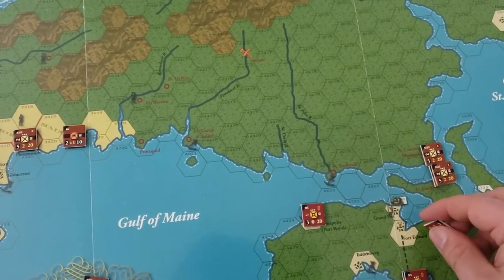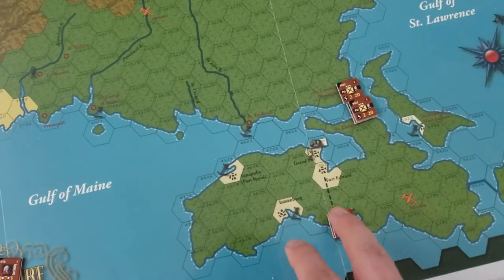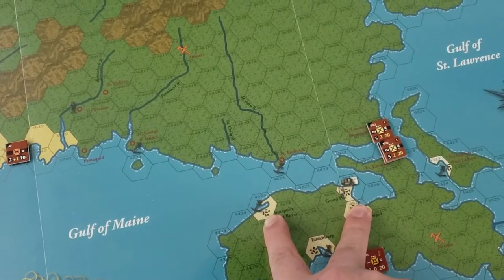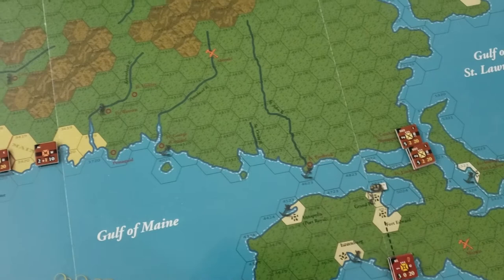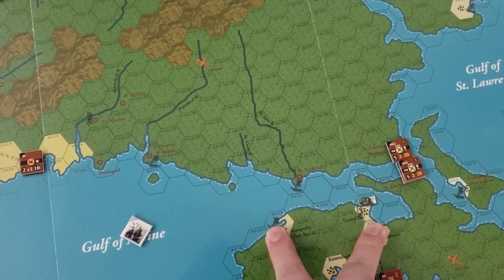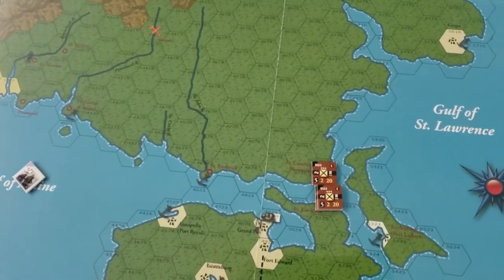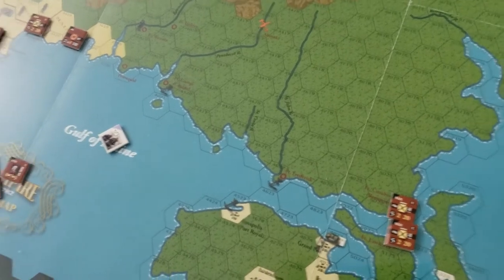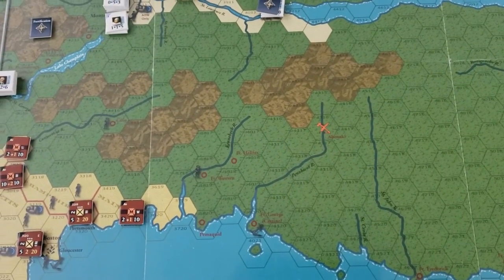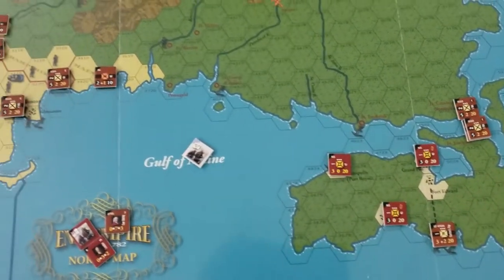And I should also add that these guys are eliminated. Why are they eliminated? Well, during the winter, we did have the French out here during the fall turn, so this was blockaded. And then, well, actually, hold on. Maybe they aren't, because I think they had town supply. Yeah, they had town supply. I'm sorry, guys. I probably didn't need to move this guy, so I should just put him back. All right. Sorry, guys. I got a little confused. We're all set.